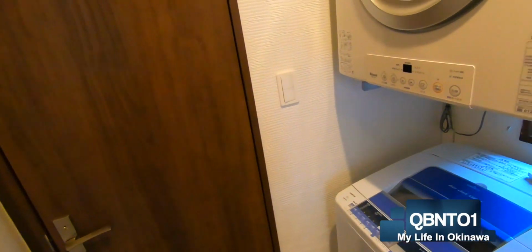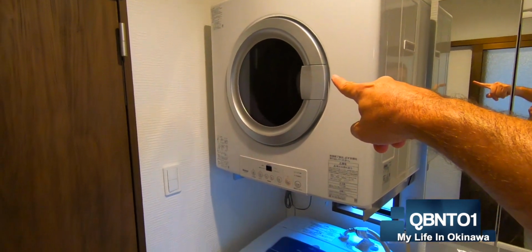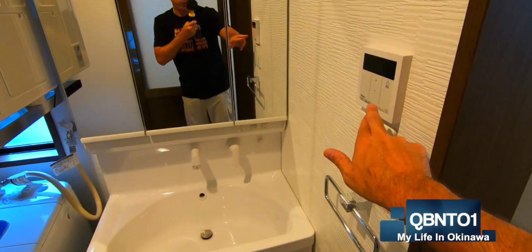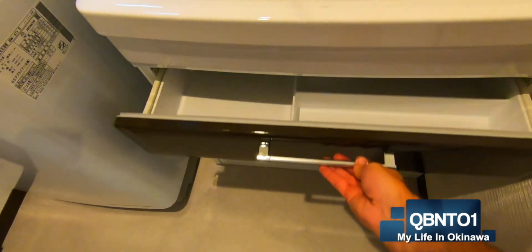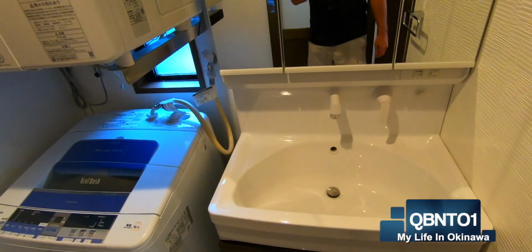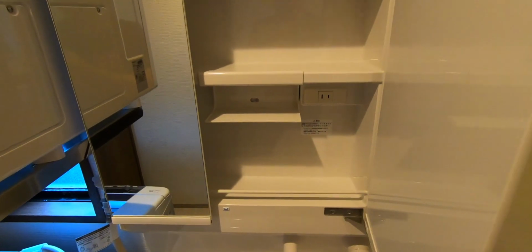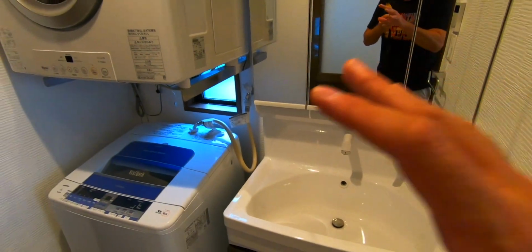Now, here we have the laundry room. So you'll see the Japanese dryer, okay? And then you have a Japanese washing machine as well. And then you have a utility sink right here with your controls for the light switches and a towel rack. And you've got some storage under here, okay? It looks like they really just did this brand new. Yeah, look at that. And oh wow, that's cool. They have an outlet in there for your electric shaver or whatever. Very cool. And this is the laundry room.